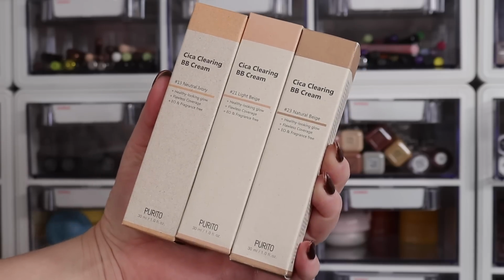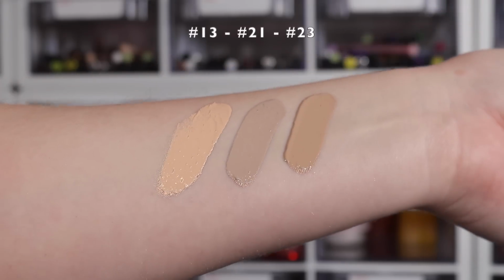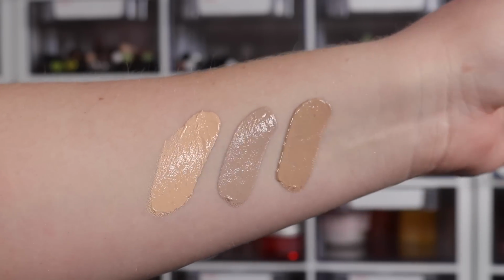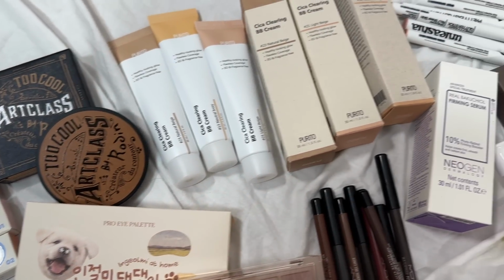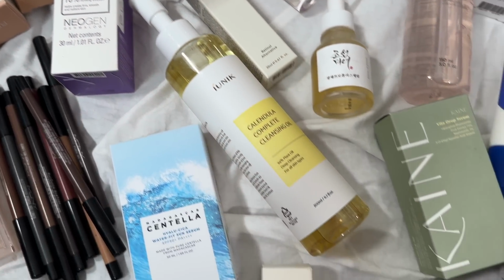And then last, from Purito, the Sicca Clearing BB Cream is going to be on sale for 50% off, and then the rest of the brand is going to be 30%. But those are all the products that are going to be half off. A few of them are like at the 30-35% off, but most of them are half off.